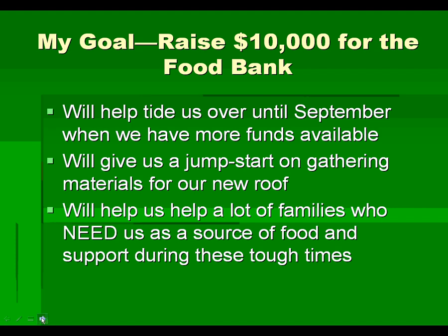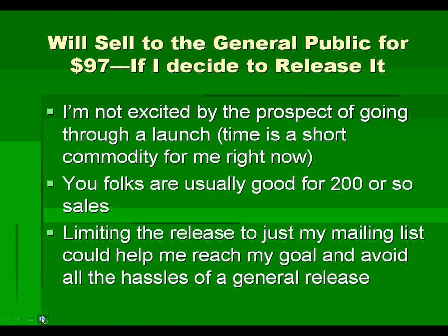Now, when I first put this together, I thought about releasing it to the general public. I know a lot of other traders that have products and mailing lists, and they would joint venture and release it to their list, and we could probably make a lot of money, but that is such a huge pain. I'm not real excited about doing that. Anytime I've sent a recommendation out to you guys, you've responded pretty well. I've usually had a couple of hundred people respond to the very few products that I've ever recommended that I thought were pretty decent.